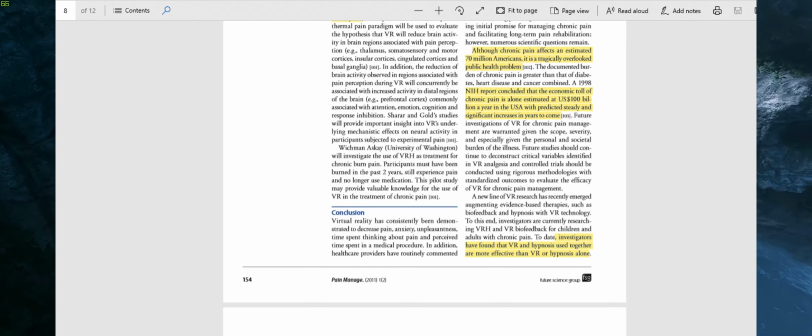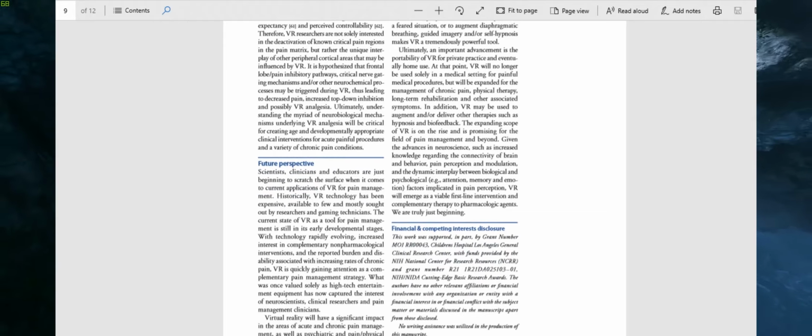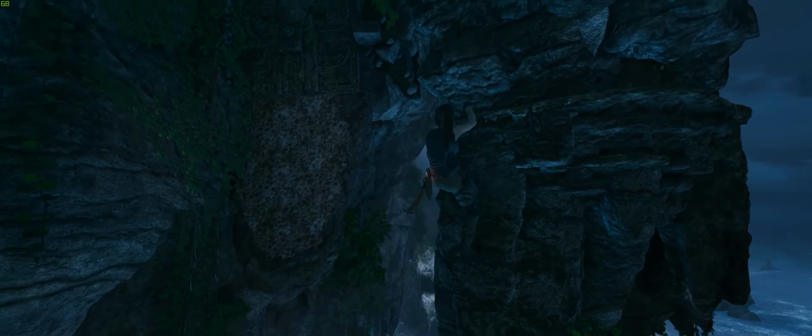But either way, I think all of these papers show that there is promise in using this therapy as opposed to pharmacological solutions and whatnot, but more research needs to be done.